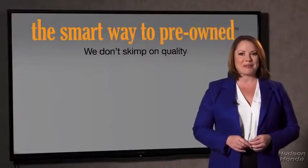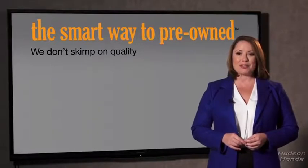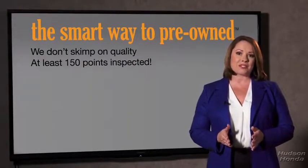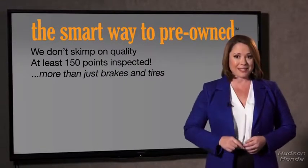What is that about? Why take chances? Your life and those of your loved ones should be more important than that. That's why we don't skimp on quality. All of our pre-owned vehicles go through at least a rigorous 150-point inspection, checking more than just brakes and tires. Look, the best thing I like about Smart Way to Pre-Own, besides the great price I got, is that I know I bought a good car.